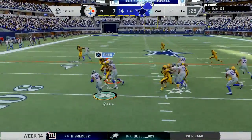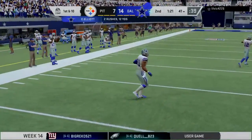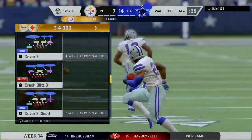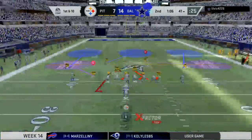Yeah, so don't wave your arms, right, as a receiver if you're not wide open. Got to know that you're open. Otherwise, just don't do it. And they get him down, but not before he takes it across the 40-yard line. Give him 10 there, good enough for a Cowboy first down.